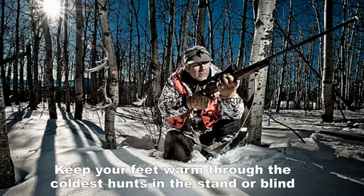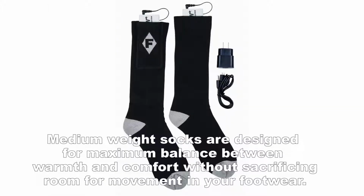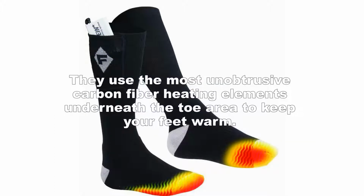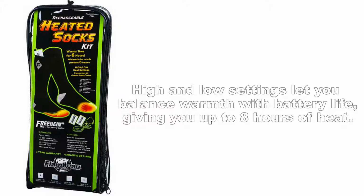Keep your feet warm through the coldest hunts in the stand or blind with these heated socks. Medium weight socks are designed for maximum balance between warmth and comfort without sacrificing room for movement in your footwear. Wool, polyester and cotton blend designed to pull moisture away from feet. They use the most unobtrusive carbon fiber heating elements underneath the toe area to keep your feet warm. Powered by a rechargeable lightweight battery that sits just below your calf, this system gives that extra boost of warmth to men who hate cold. High and low settings let you balance warmth with battery life, giving you up to 8 hours of heat.